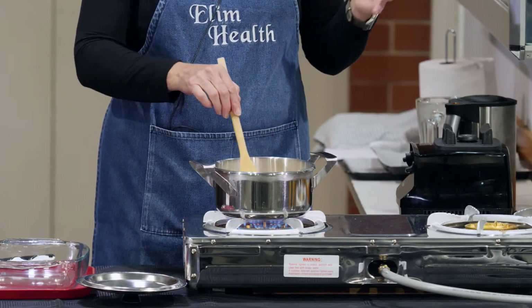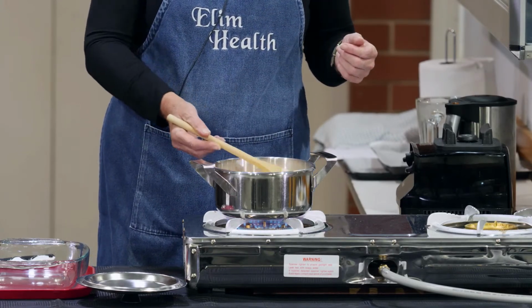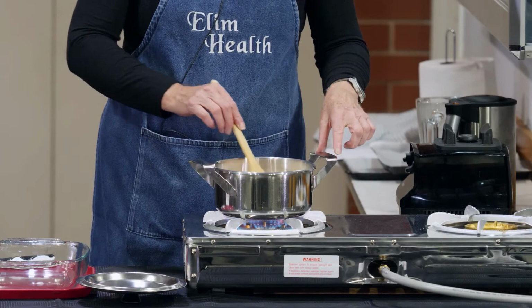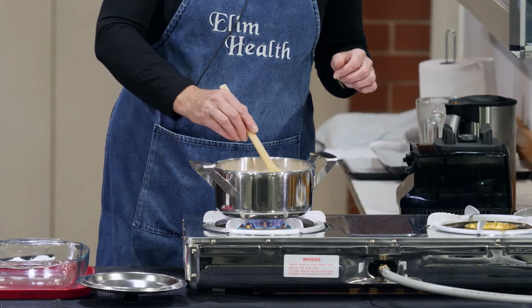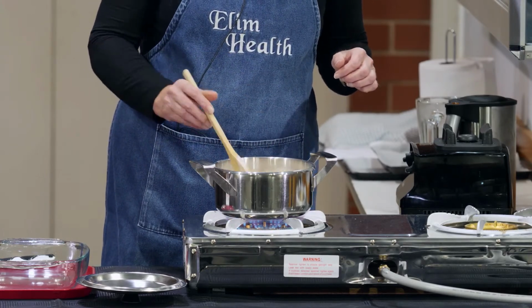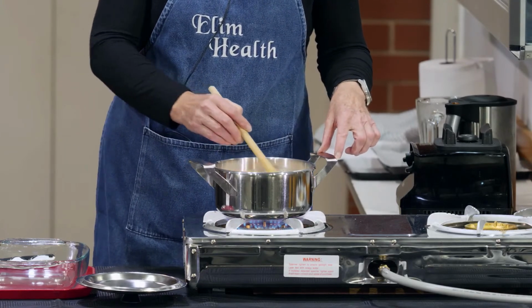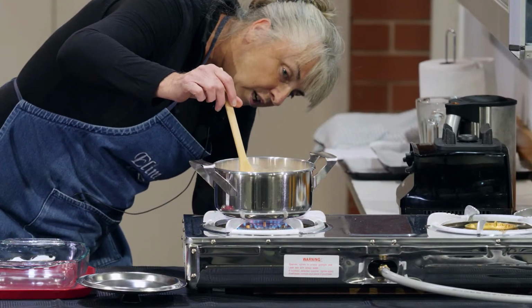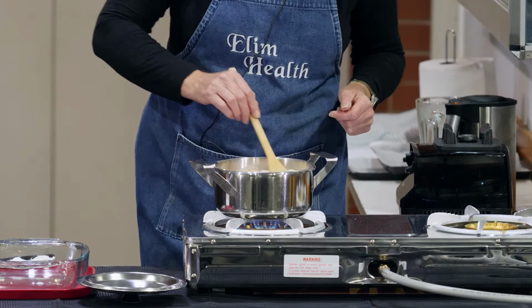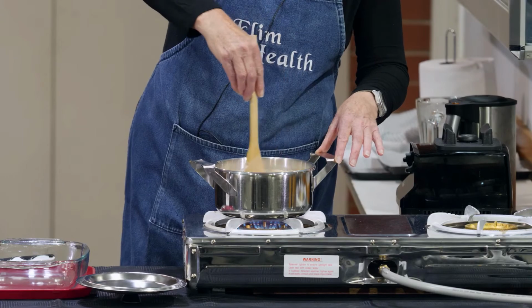If you've ever made semolina porridge or just normal porridge or even polenta, that's what happens to it. And it happens quite quickly, so you have to keep stirring it, otherwise it'll burn. It's already starting to stick to the spoon. Let me turn this down a bit, perhaps a bit too high. Starting to thicken.